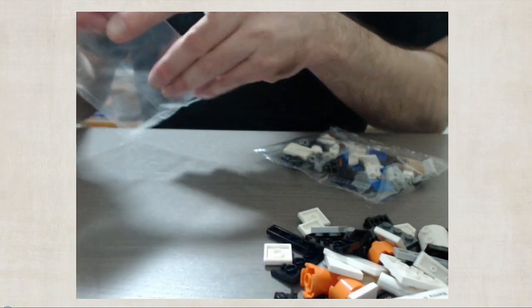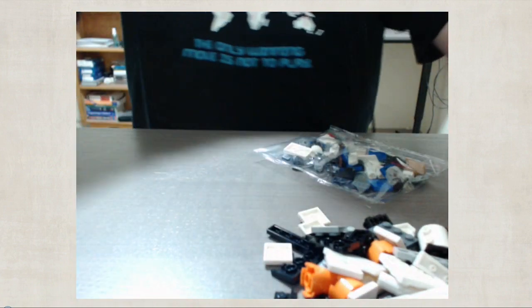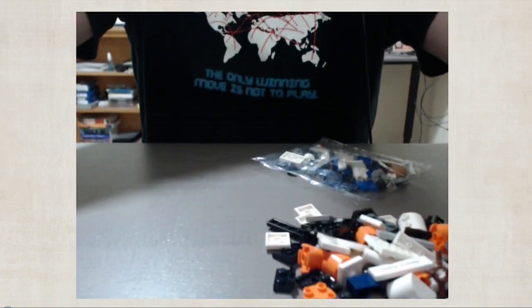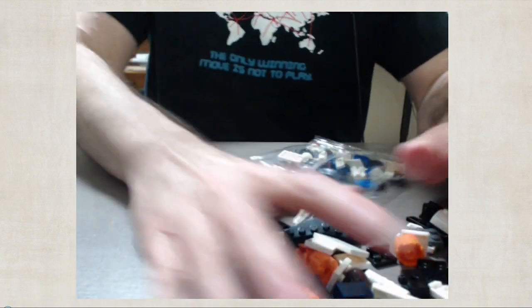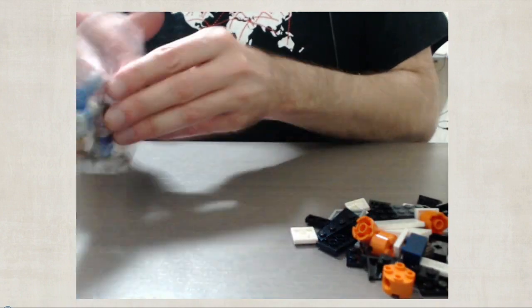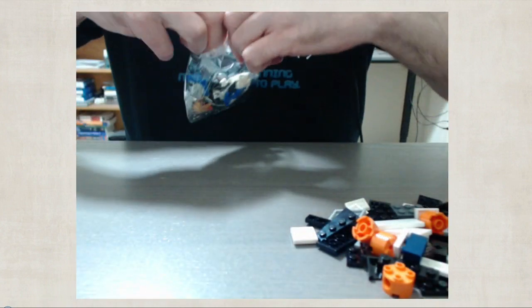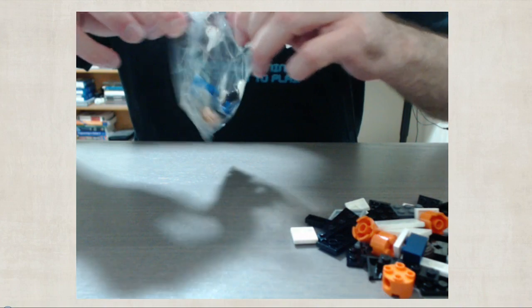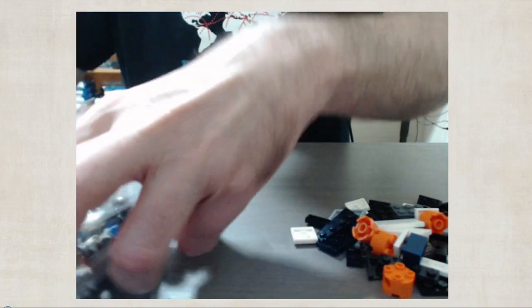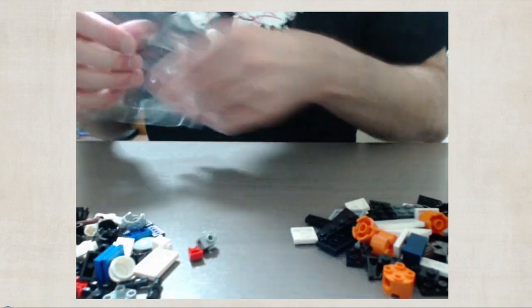My gigantic hand in the way there. Let's see if I can pull that back a bit without it getting in the way. Yeah, that might work a bit. I don't have a tripod or something like that, unfortunately, so it's going to be a little bit kludgy.